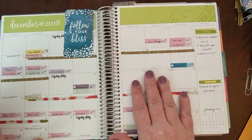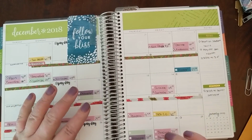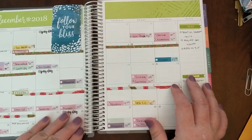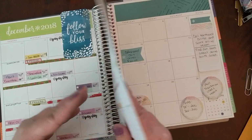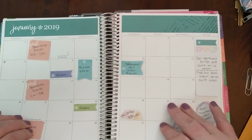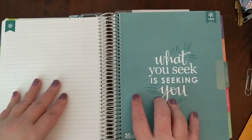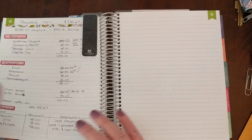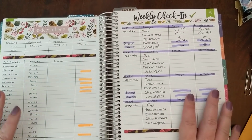Today's the 10th, and then I get paid tomorrow. And then keep an eye out towards the end of the month for my January budget, because I am going to be doing something entirely different with these pages. The layout should be sort of similar, but I'm not going to be using Planner Cait stickers for them. So keep an eye out. I'm hoping that I'll love it, and I'm hoping you guys will love it.